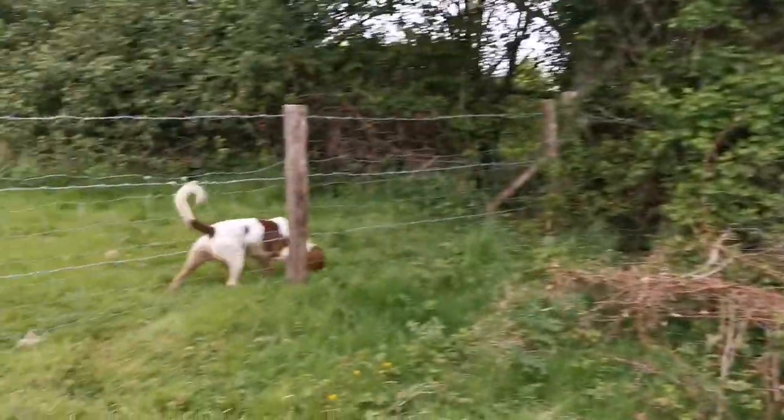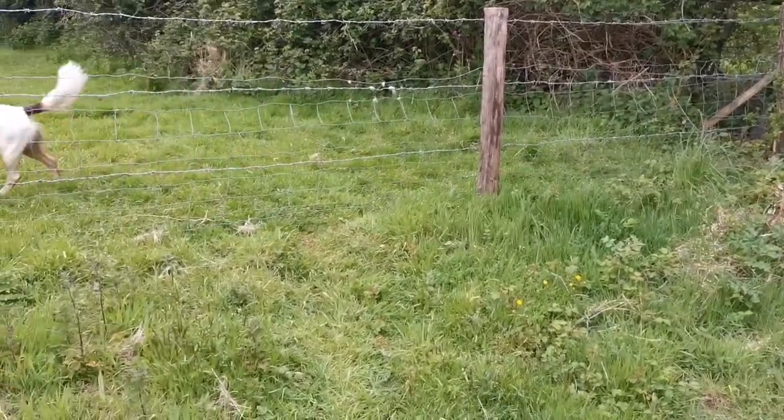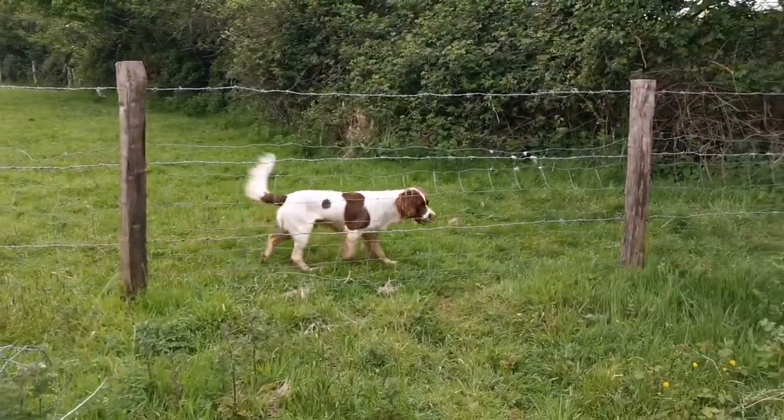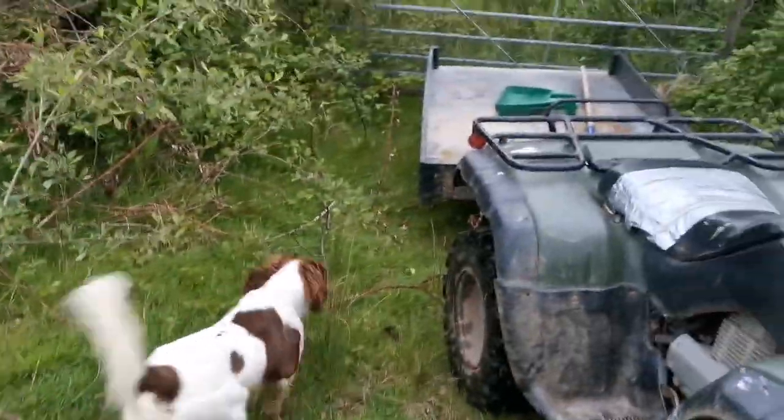And then the cat, Barney, can you come on back here, please? Barney, come on back through. Oi, come on through, please. Come on back through. Good boy. I'm going to go this way.